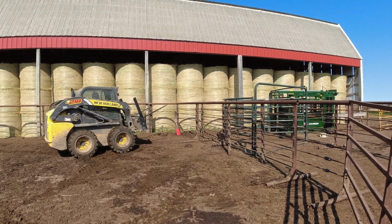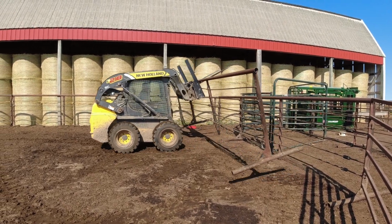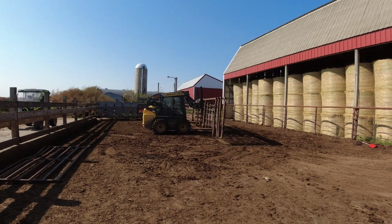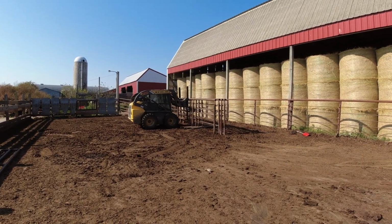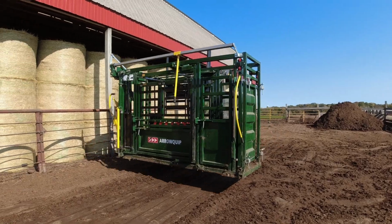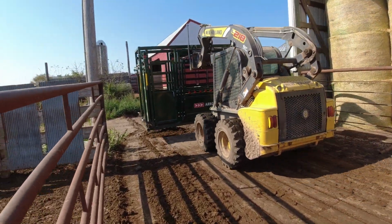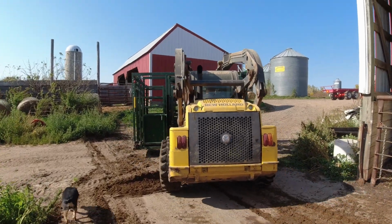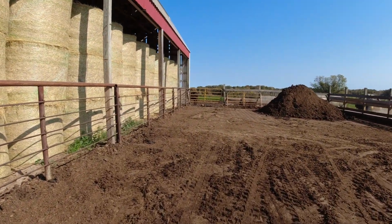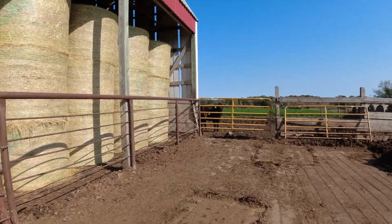Time to take it all down so the mamas can get back in here. Just like that, all that's left is the chute. Lots all cleaned out. I'm gonna open this gate so they can come back in here to get to their water. And we're good to go.